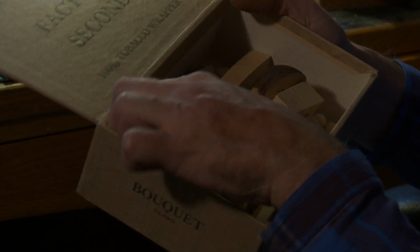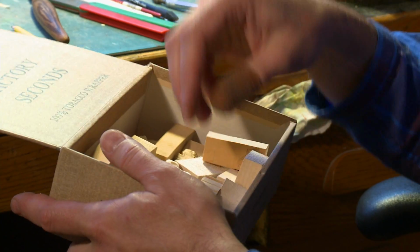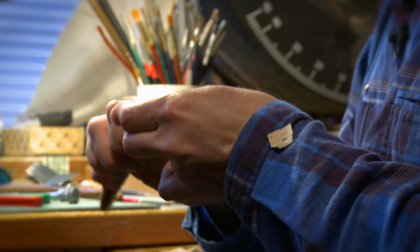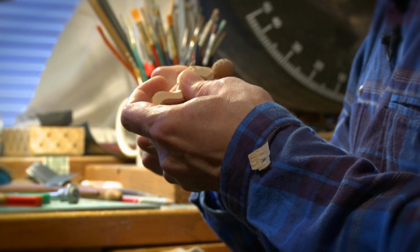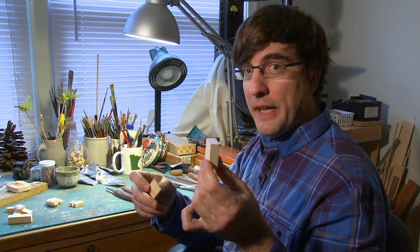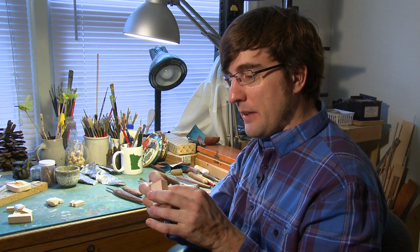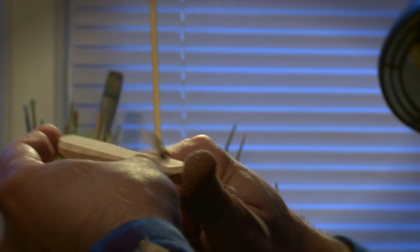One way I might start a carving is just to look in my box of wood here. A lot of people tell me that I must have the patience of Job to be able to do this, but I've always thought that something that's larger would require more patience because it takes longer to complete. These are the two woods that I use primarily. This is basswood and this is boxwood. And they're both very straight grained. There's not much figure to them. And they're both very dense.